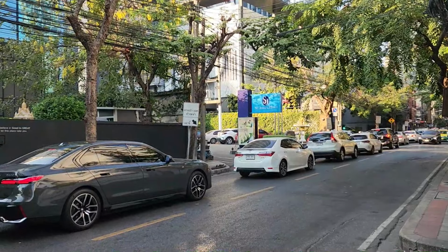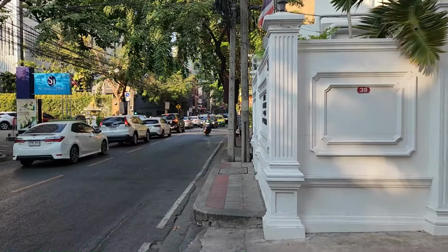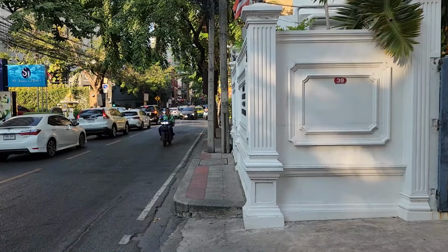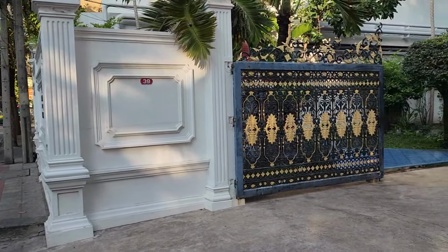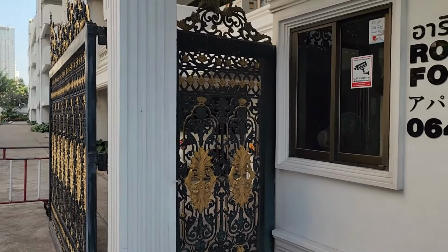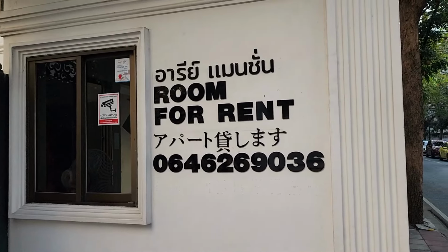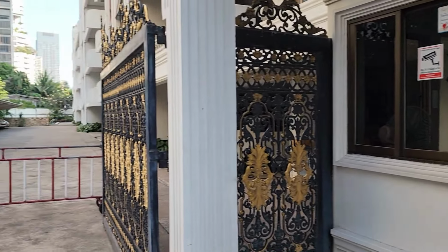Directly across, or almost, from the St. James Hotel, and on the right here is Queen Bee, a little bar and restaurant. If you want to Google that location, this apartment complex, it's in Thai. Now these are some of the hidden gems you're going to have to be boots on the ground to find. Well, I guess you can translate that, and that's the phone number. It says room for rent.